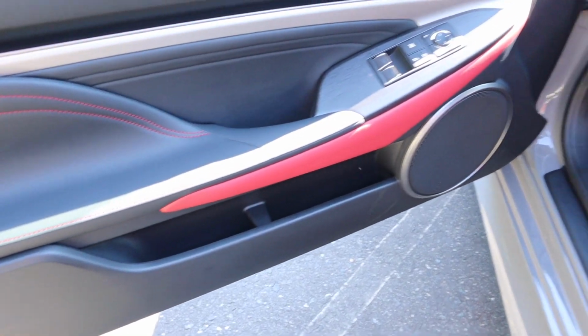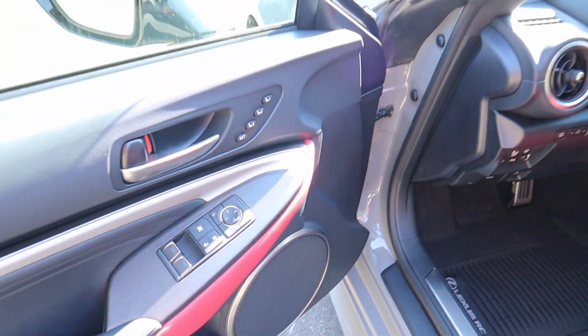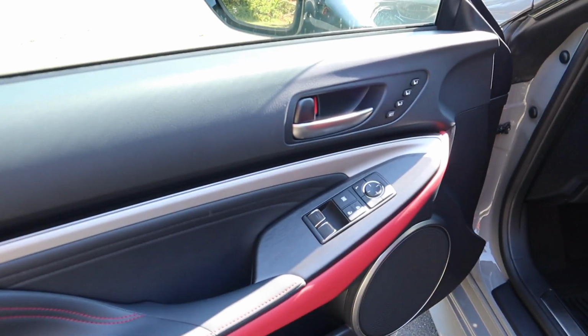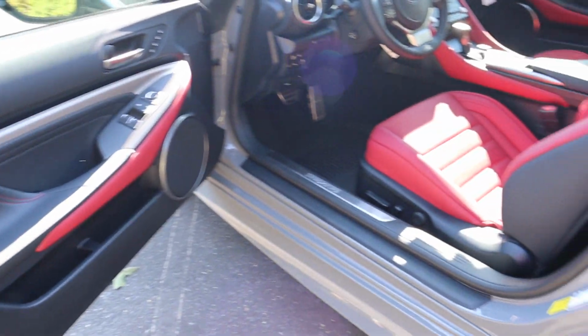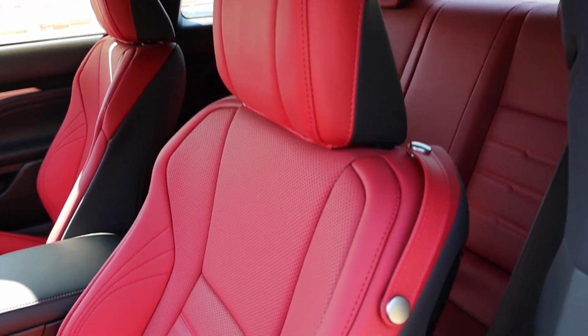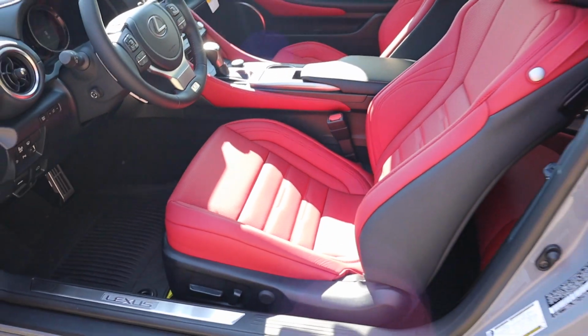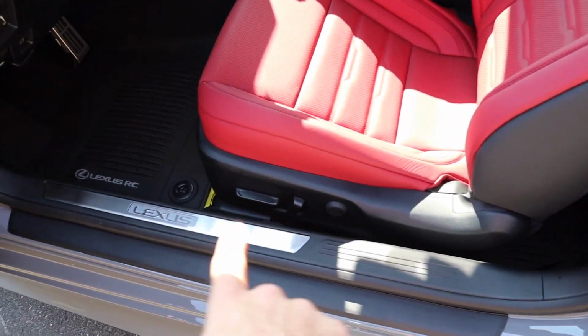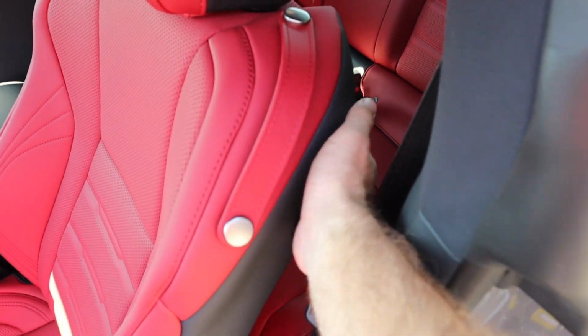A little bit of storage in the lower section, all of the window adjustments. This even has memory seating controls. And then there's some brushed aluminum running just above that armrest. Lexus is down on the door sill, and then this model has the solid red leather interior, which is a perfect combo with this incognito color. They are power adjusting, so all of those are down below.